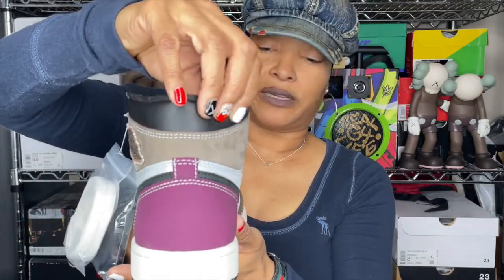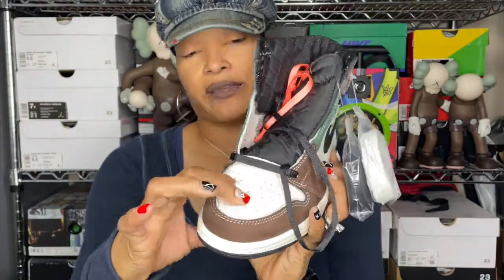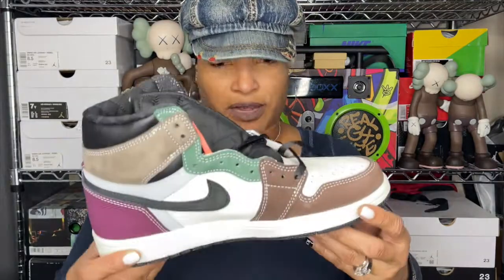This is very smooth here as well. And then you have the leather here on the ankle that feels very, very good. Toe box leather is very soft. Love that. But yeah, that's pretty much it with this one. Again, I love the colorways.